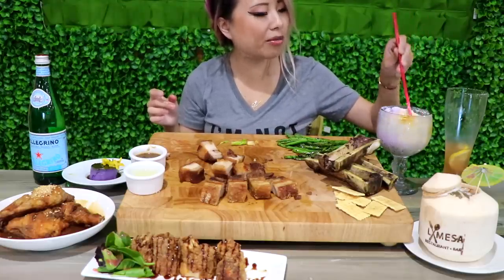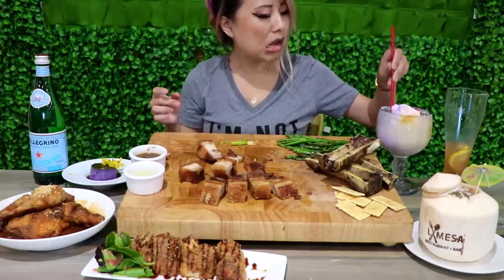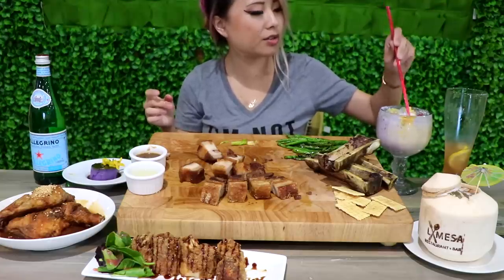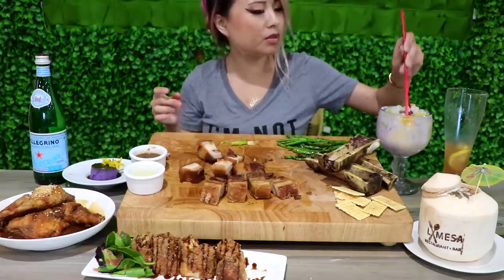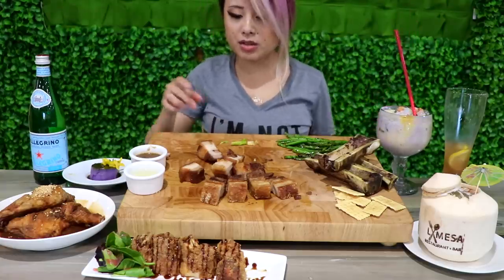So I didn't even know that Lamesa means the table in Spanish, and also it's because the owner told me that Filipino has a lot of Spanish influence because they were, I don't know, governed by them or something, so the language is kind of similar, I guess. But yeah, it's cool. Lamesa means the table.